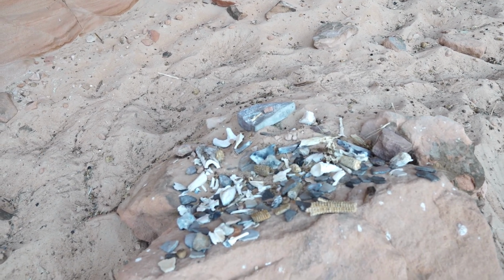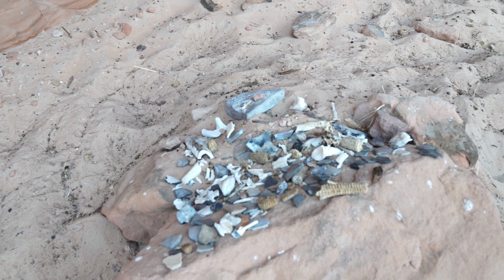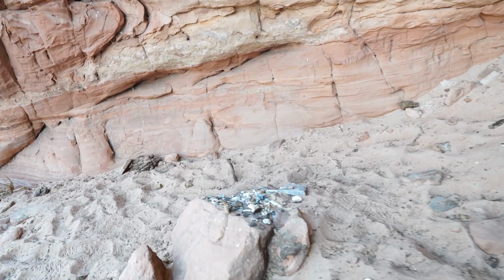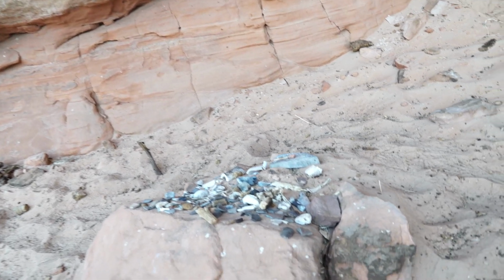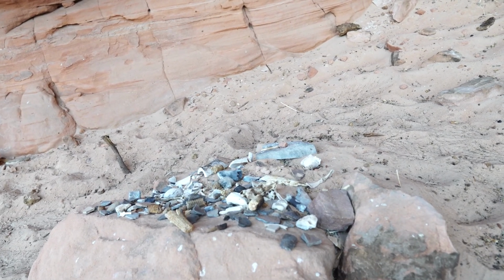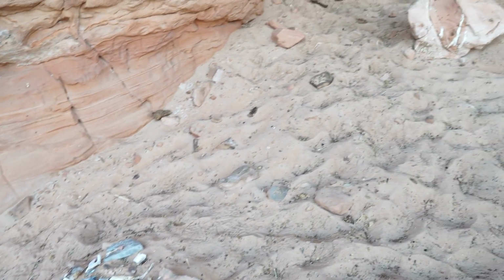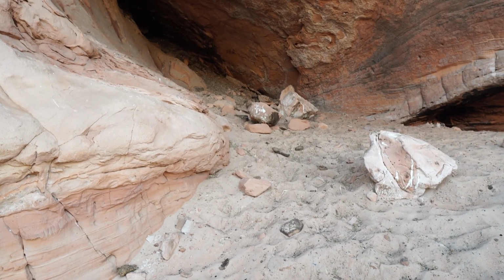So, what kind of animal collects stuff? Maybe the missing Yeti. Yeti collects trinkets? Little trinkets? But that's weird. What an interesting place. Interesting it is. I guess that's why we explore.